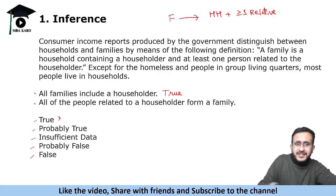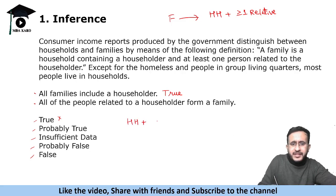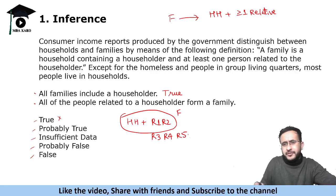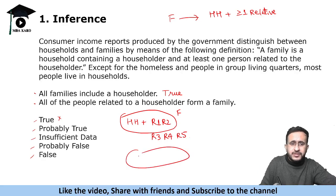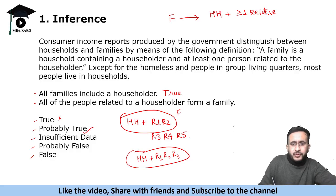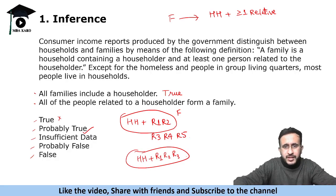What is the definition of the family? The family is a household containing a householder and at least one person related to the householder. So let us say there is a householder. He has relatives R1, R2, R3, R4, R5, and so on. Now suppose some of these are part of his family, but others are not. So it is not necessarily true. Will it be false? Not necessarily. Now suppose a householder has just two or three relatives, relative 1, relative 2, relative 3, and no other relative outside. Then they will all be a part of his family. So in one case it is false, in the other case it is true. It could probably be true. That is how we answer this. So this is probably true.